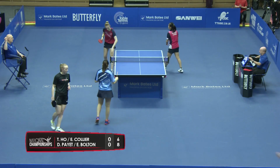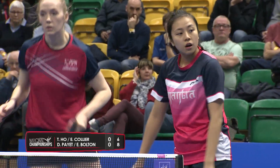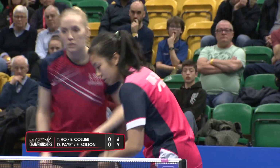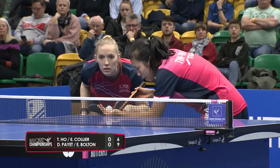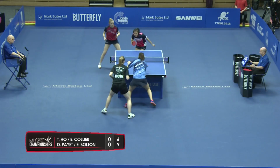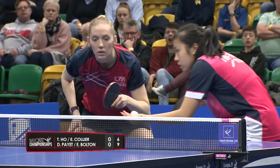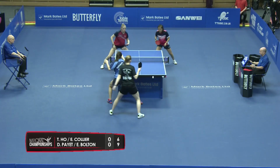So a deep backspin from Evie down the line, encouraging the slow topspin for Tintin to follow up and hit. Tintin couldn't quite make that one. Looks a bit fed up with that one. She's back focused again. Let, 6-9. But it's Denise Payet and Emily Bolton that have the lead in the first game, best of 5.